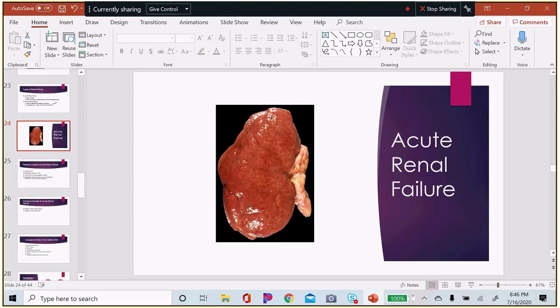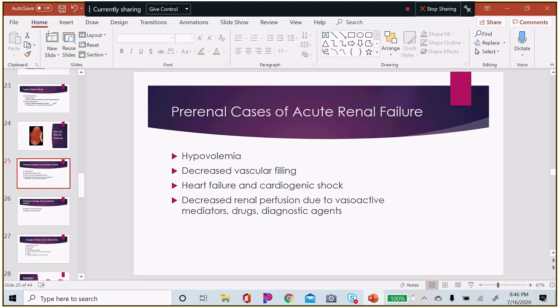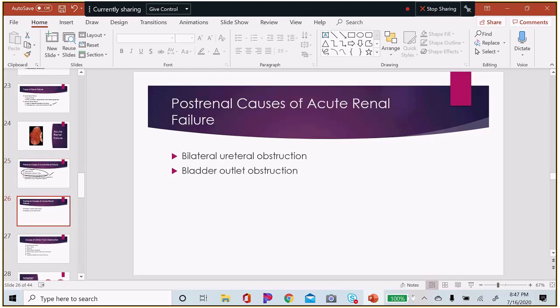All right, so acute renal failure. Pre-renal causes of acute renal failure are anything that will cause essentially dehydration or shock. So if we have less volume, then we're going to have decreased flow into that capillary, and there's going to be decreased filtration because there's an overall decrease in hydrostatic pressure. So either it's because of a shock situation or dehydration or decreased renal perfusion, but it's usually this issue. Post-renal means there's some kind of obstruction below the kidney, either at the ureter or bladder outlet.